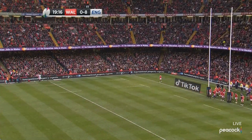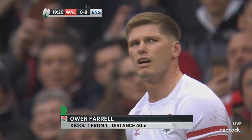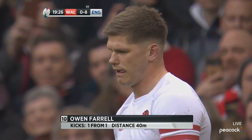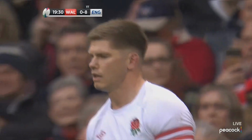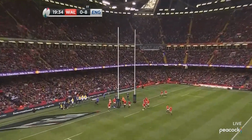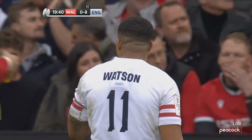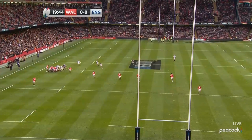There's some talk of Cadan Murley maybe coming into the team in the absence of Ollie Hassell-Collins, but Anthony Watson got the nod from Steve Borthwick. 12 points against Scotland, Farrell 10 against Italy. Ooh, there's another one missed. Hasn't been the greatest strike rate. That obviously a very difficult kick from far out there, but a great moment for Watson. Yeah, great way to be back.